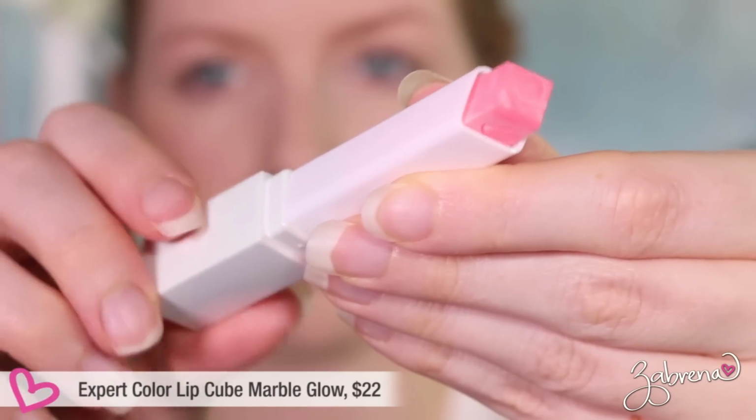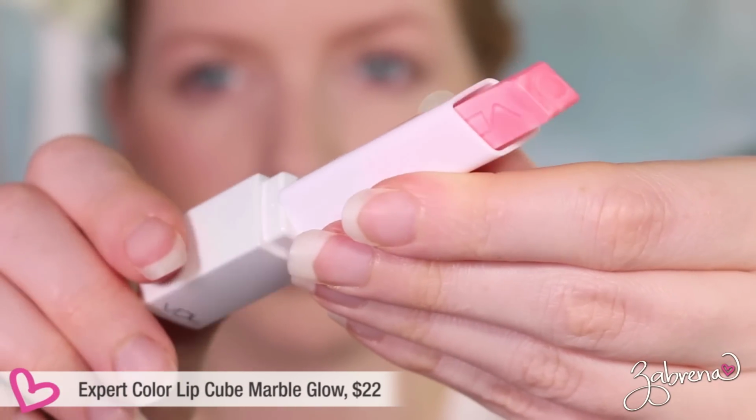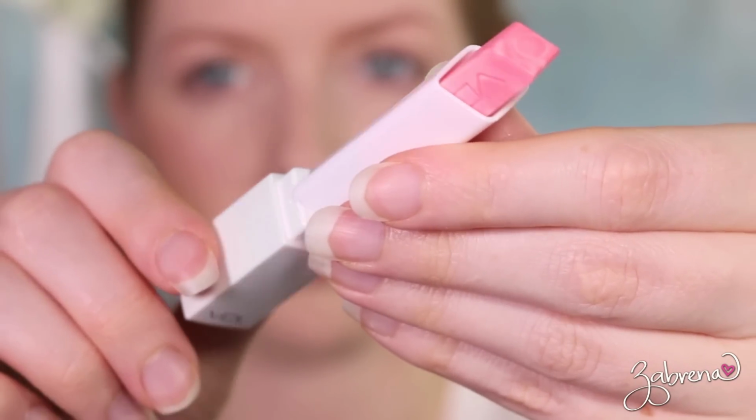The last product I have to test out is their Expert Color Lip Cube Marble Glow. And this appears to be a simple lip balm with a color to it. Sorry, I don't know where my brain is today. I should have said it's a tinted lip balm. Duh.